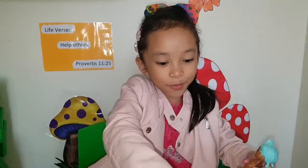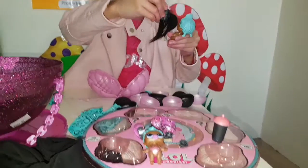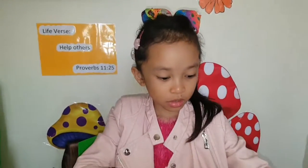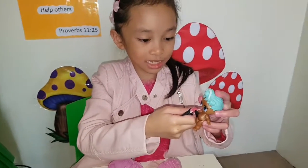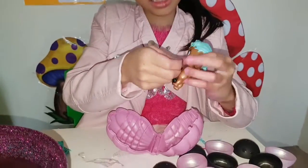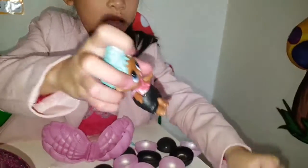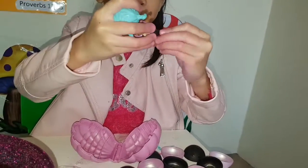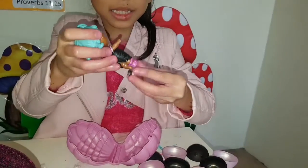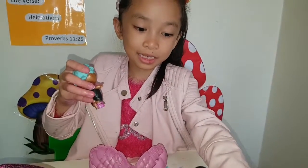Let's dress her up. So I think I want to dress her up in her normal outfit. There, and let's now dress her up. Here, and let's have her sandals. Which one looks better? Let's see. The pink looks better, guys.